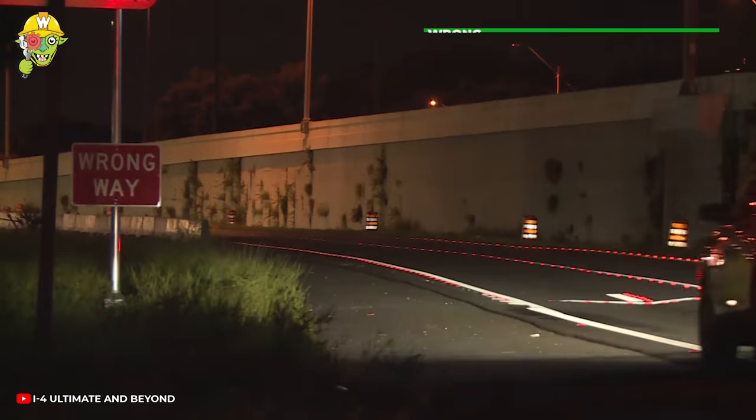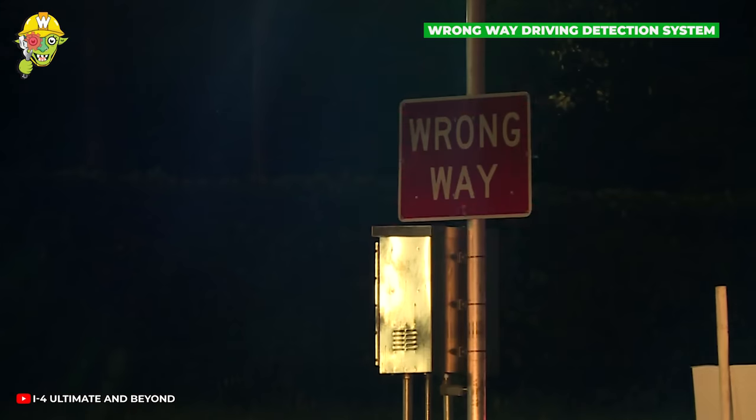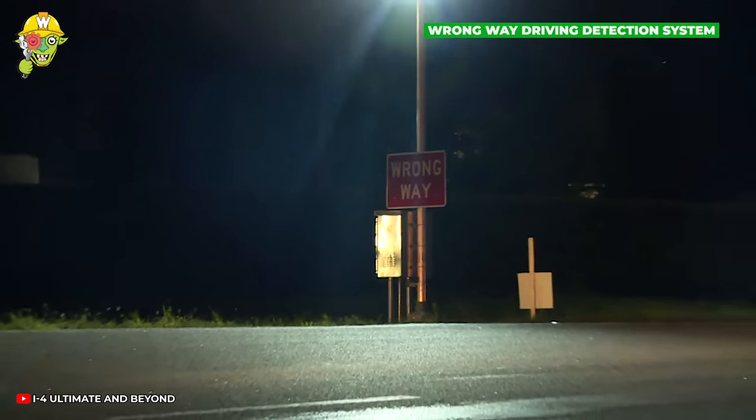A safety initiative was launched in Florida to reduce wrong-way driving collisions throughout the state.